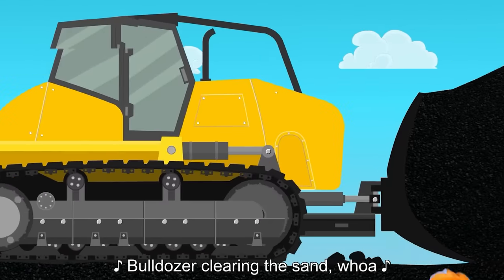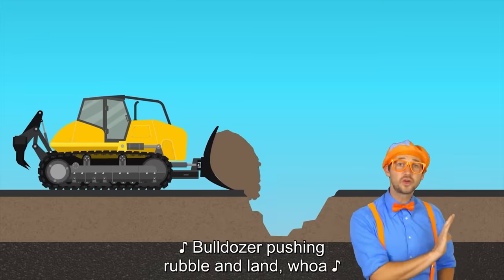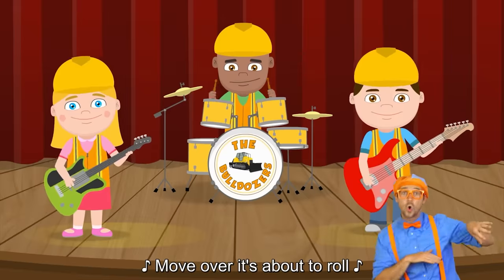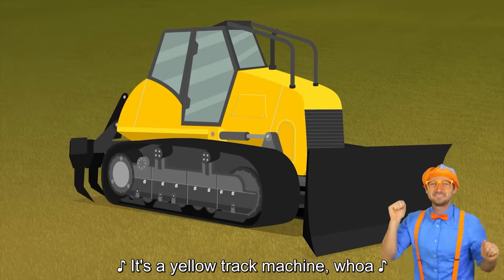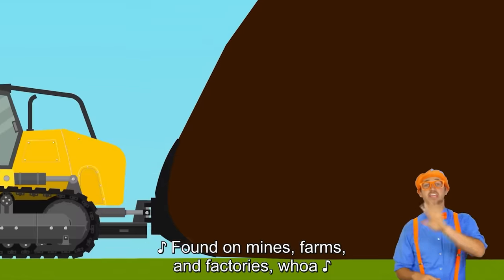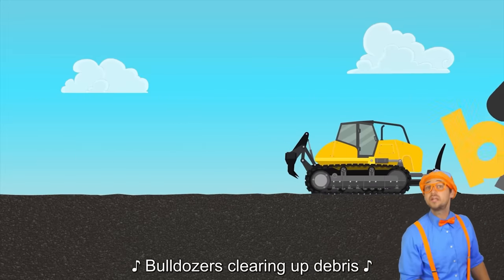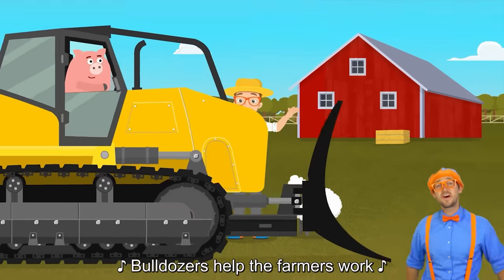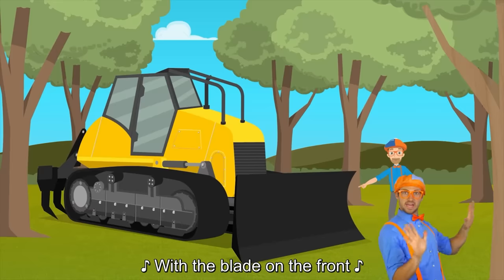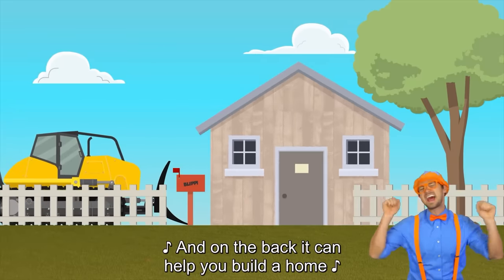Bulldozer, clearing the land. Bulldozer, pushing rubble and sand. Bulldozer, constructing the roads. Move over, it's about to roll. It's a yellow tracked machine. Found on mines, farms, and factories. Most anything. Bulldozer stirring up debris. Bulldozers help the farmers work by breaking up rocks and digging in the dirt. With the blade on the front and a claw on the back, it can help you build a home just like that. Whoa.